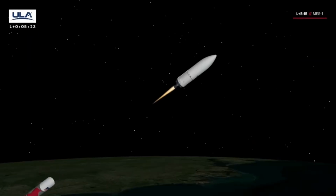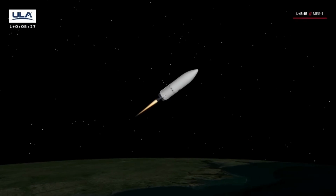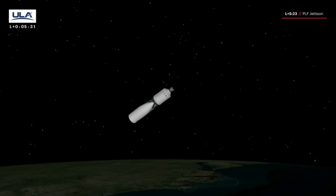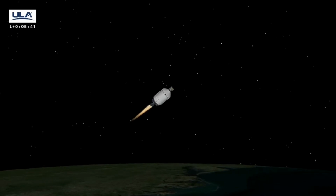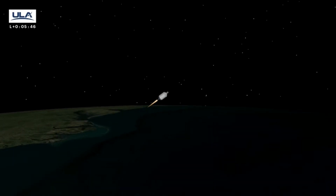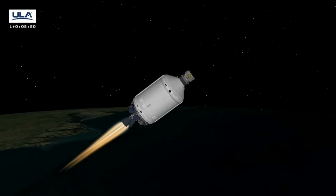And experiencing a bit of data loss here. We've recovered the data. Looks like Centaur engines are up and running normally. Good steady state pressure. And we've just jettisoned the payload fairing. Two good break wires. Good steady state operating levels on the Centaur mains. Two good engines. Gone to open loop control on Centaur PU.